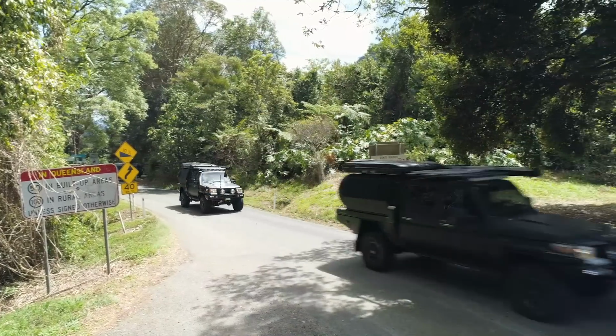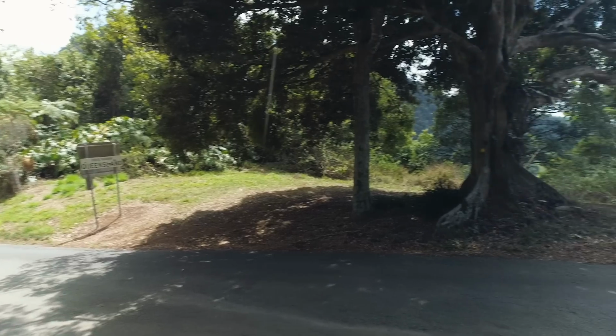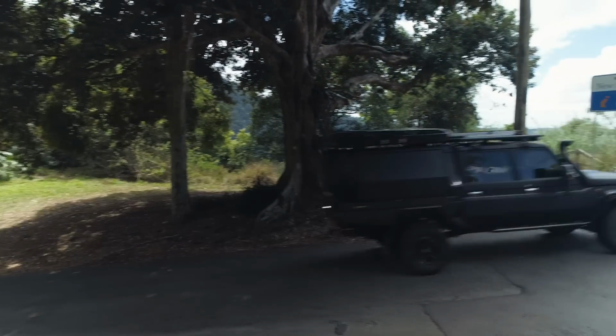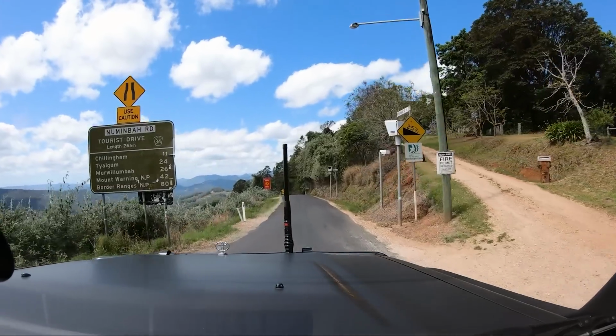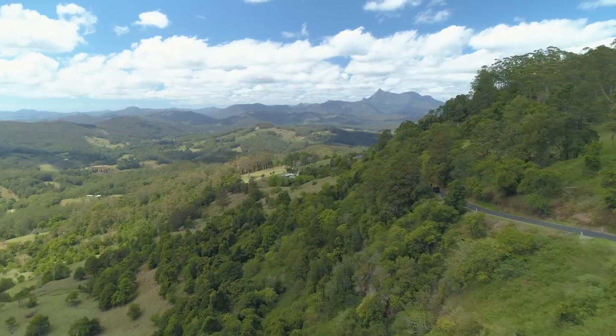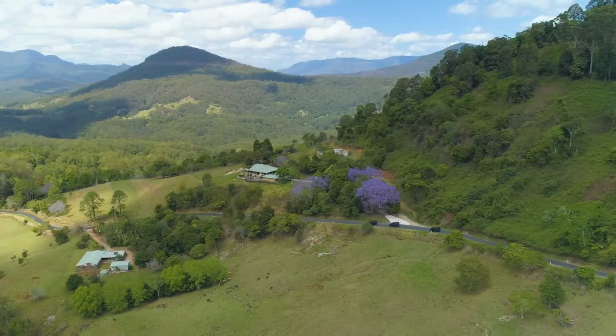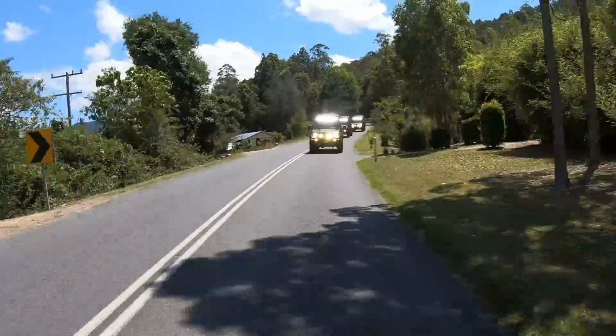Sounds good to me. The views over here are unbelievable. Check this out. That's pretty next level, hey? How is that view? Yeah, mate, that's where it's at. Find another place in the world that you can go from beach to this in under 20 minutes.